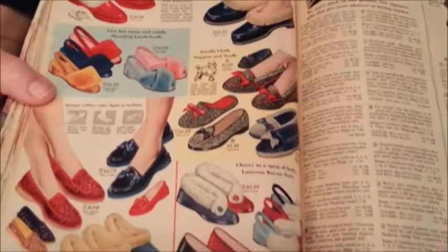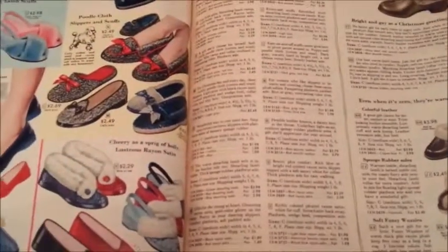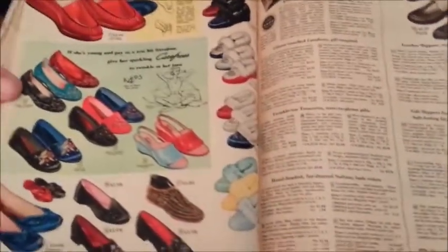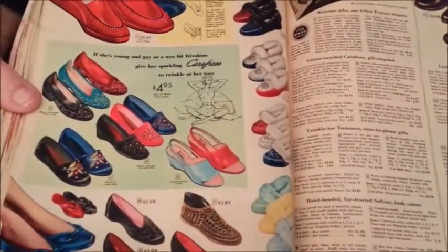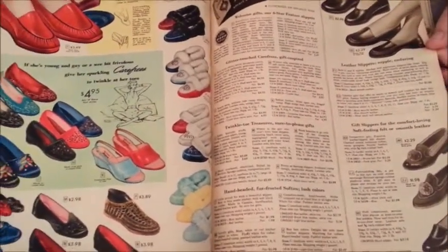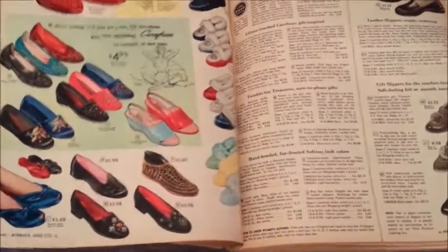Slippers. They haven't really changed much through the years. They were probably constructed, most of them, a little better in those days. $3.49, $4.65. Your basic leather slipper, $2.29. And it looks like that puts an end to our women's section.